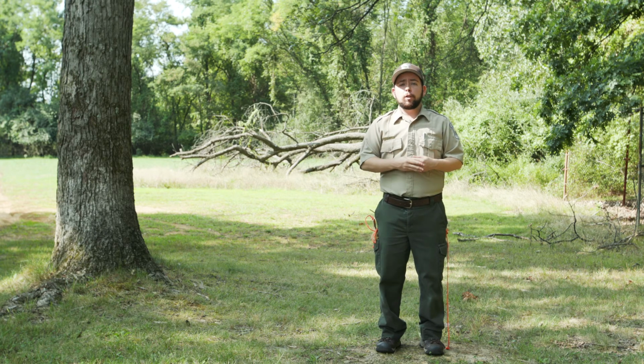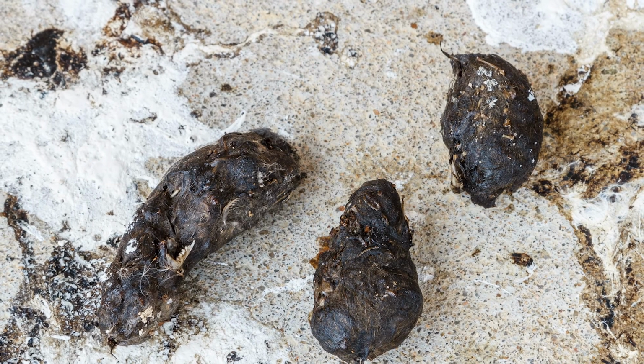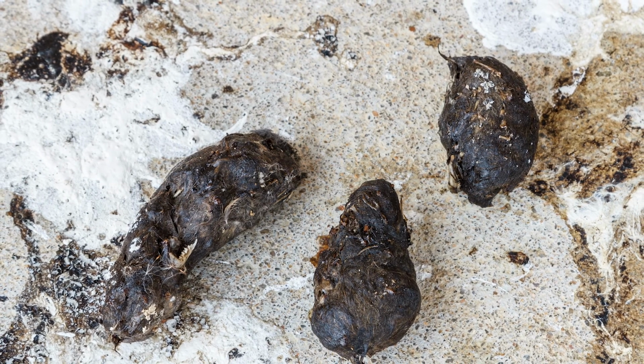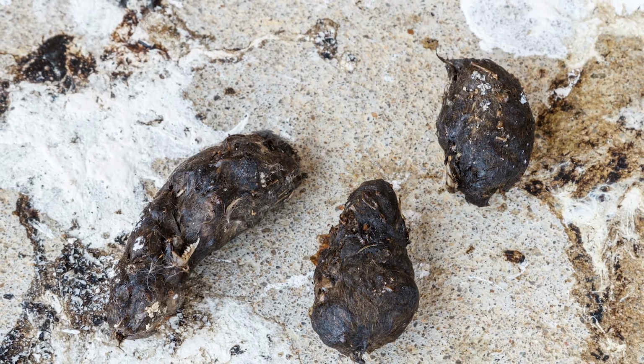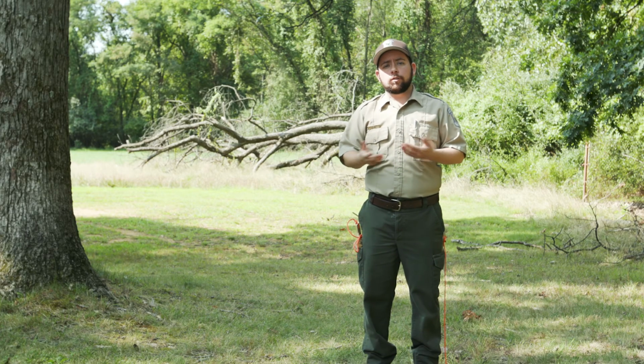Another thing you can do even during the daytime is scout out a field by looking for whitewash or white lines that are sort of dripping down on a tree. And sometimes we even find the owl pellets at the very bottom of the tree, because those owl pellets that Ranger Elise showed you are the remainders of their meals.